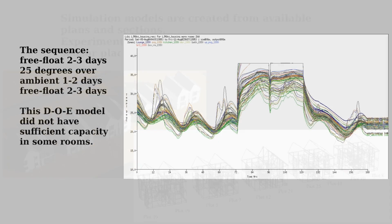In this slide, here's an initial guess on heating capacity during that design of experiment stage. And, well, its capacity wasn't adequate. And we discovered this in time to order replacement heaters for delivery out to the site. Also in this slide is the pattern that we generally used. We start the building out by tracking a free float towards ambient. This might take 2 or 3 days. And then we do a step change.